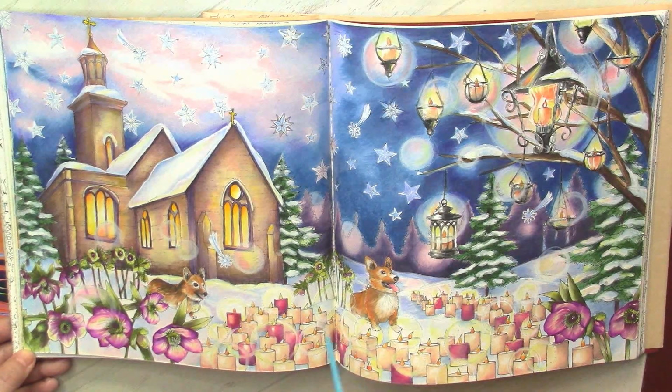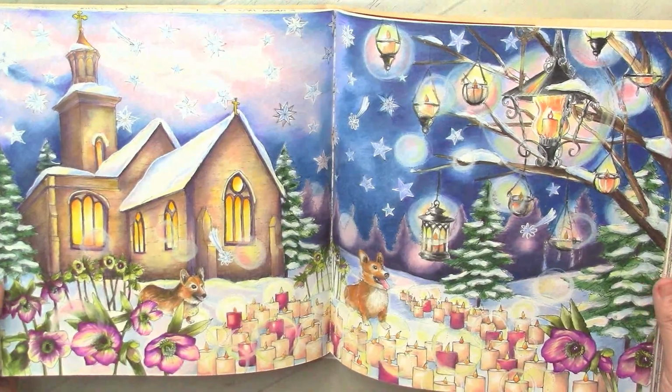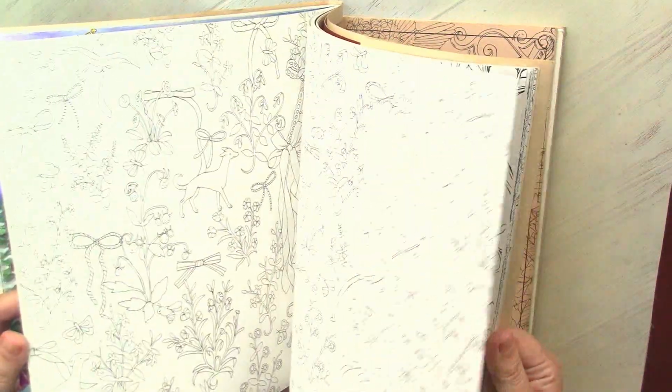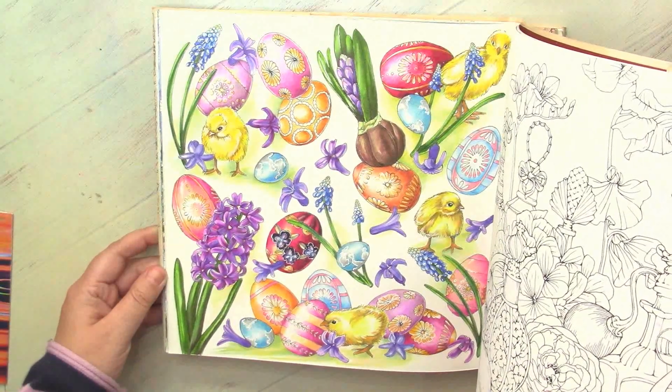That was challenging. You can also see that I decided that doing all the candles in the same way would be quite boring, so some of them I painted in more intense and bright colors. What else do I have here? Yeah, this very simple Easter illustration.